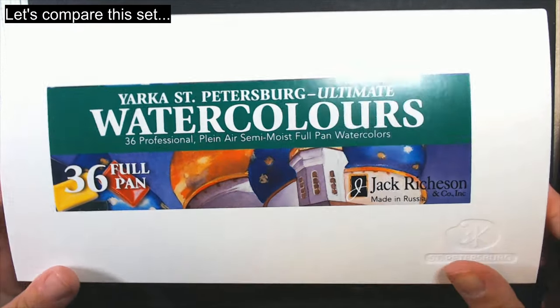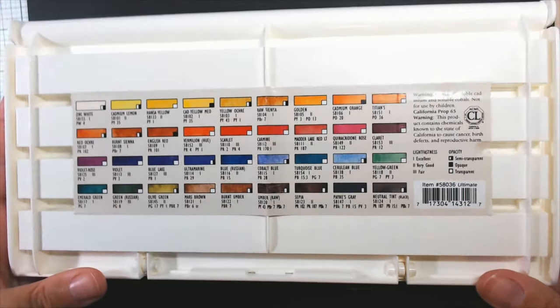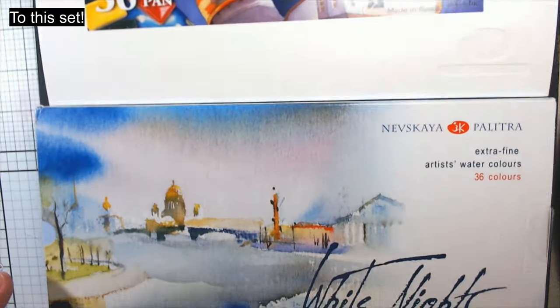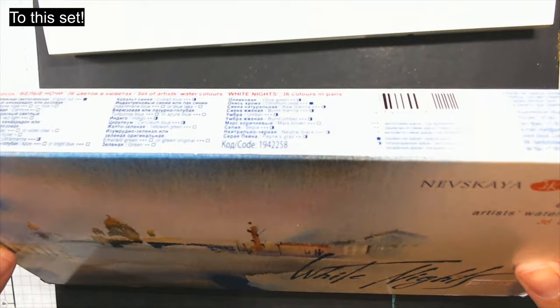Hi, in this video I'm going to cover the differences between the Yarka St. Petersburg and the White Knight St. Petersburg 36 color sets. These two sets have been around for more than a few years, and there's been a lot of confusion in online reviews regarding if they are the same paints.